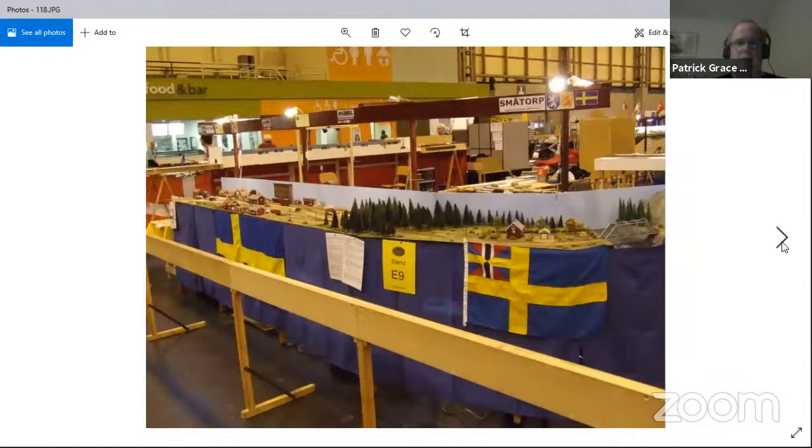And we'll switch to my final layout. This layout is called Small Talk. I originally intended to DCC it. It turned out to be easier not to, so this layout is DC. Stromstad has actually gone to DCC because the more modern stock makes decodering easy. Some of the locos on here are just too small, and trying to get chips in turned out not to be practical.